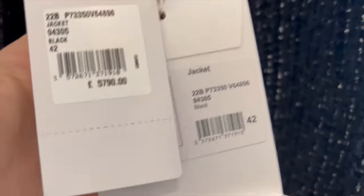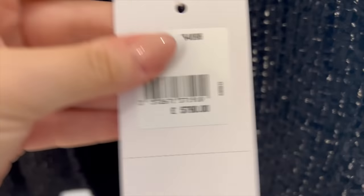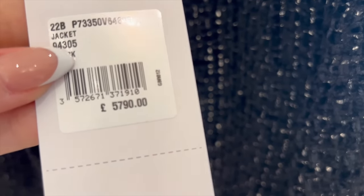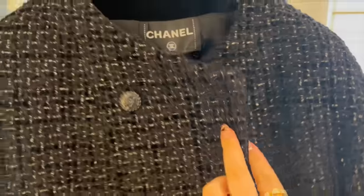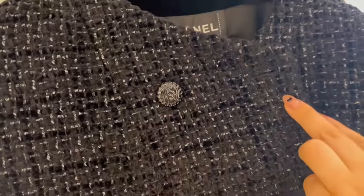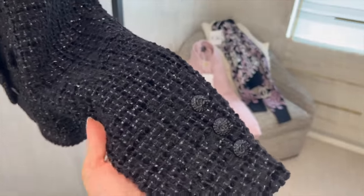So let me quickly show you the reference and the price. It's 5,790. I actually didn't expect to like this jacket as much, but I love it. I wish it was a smaller size. They don't have my true size. I think the fit will be better, but I'm loving the fabric. It's very soft and the buttons are black.